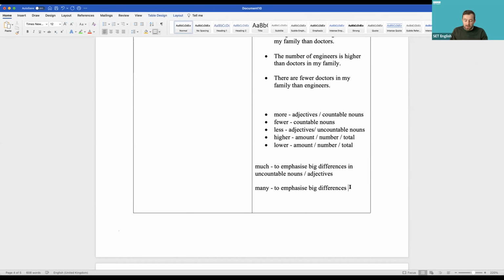To emphasize big differences in countable nouns. So if it's people, let's say that we both have a party, Bianca. And at your party, there are 150 people. And at my party, there are seven. There are many more people at your party than at mine.